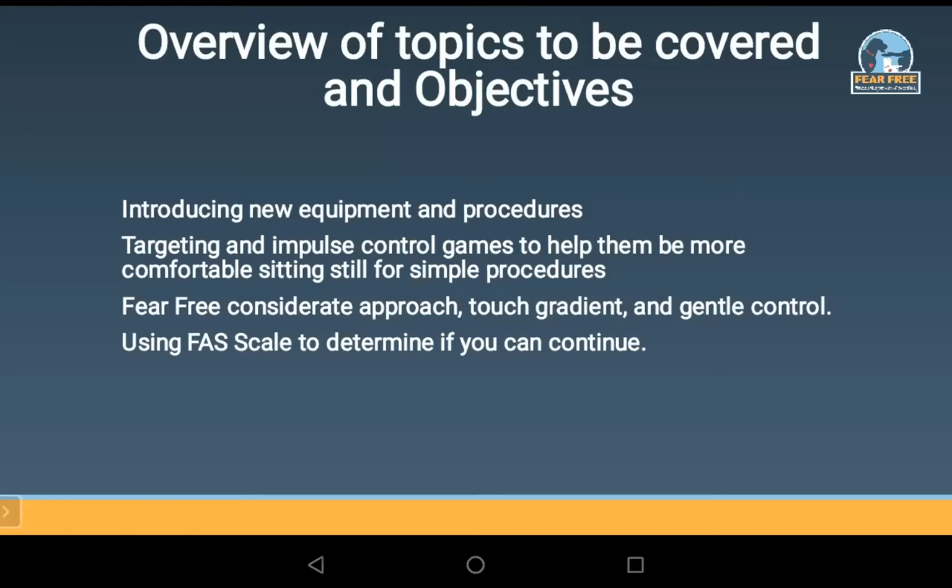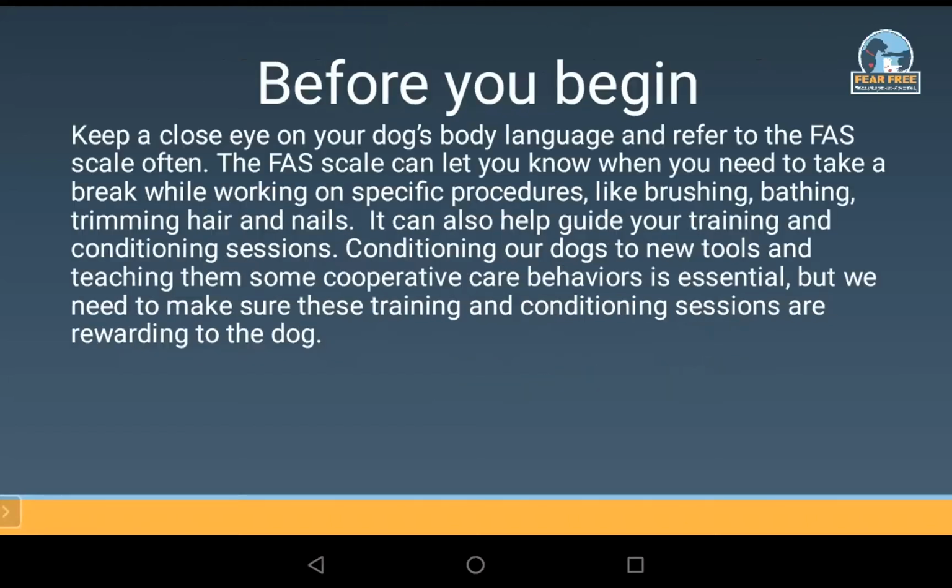So if a dog is displaying fear, anxiety, and stress levels 4 or 5 and higher, then obviously we can't continue. We need to give the dog a break. It's going to be very, very important to keep a close eye on your dog's body language when you're doing any kind of work, trying to help the dog get their grooming needs met. And you can also use the FAS scale to guide your training sessions too, as you're teaching dogs to get used to new equipment and new procedures.